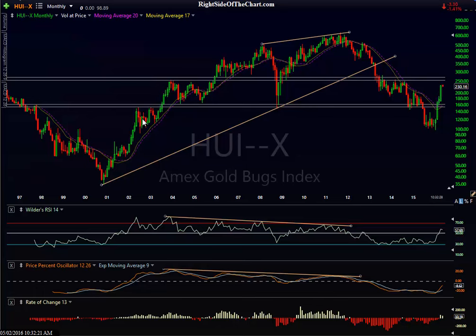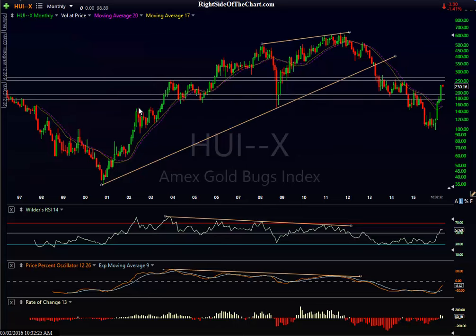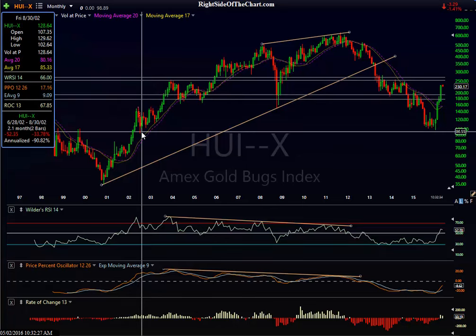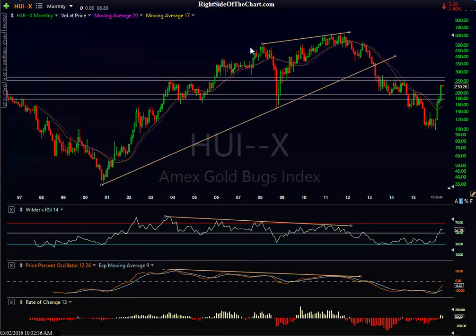Let me clear those lines there. Get rid of this for a second so I can then grab this point here and just try to illustrate how much, if we do get a pullback, that was a 40% drop. And given it was only a blip on this strong monster bull run. So in a sense, I'm trying to pick up nickels in front of a steamroller on this trade.